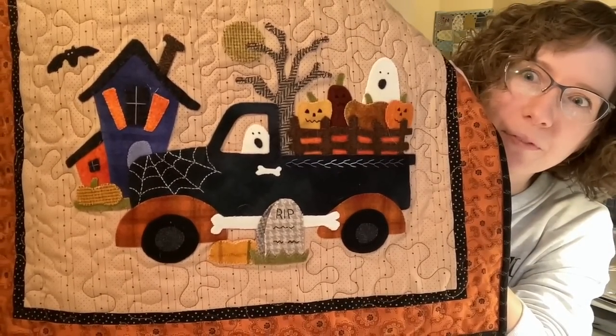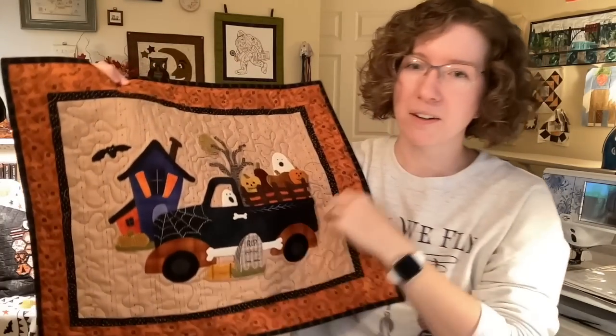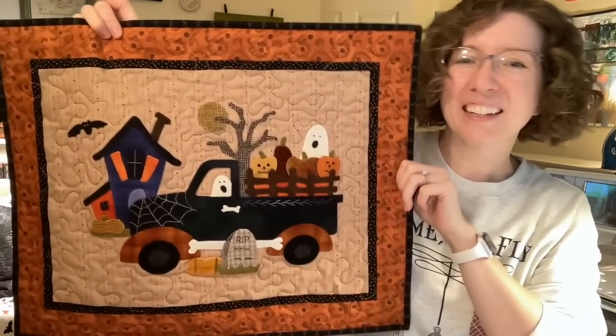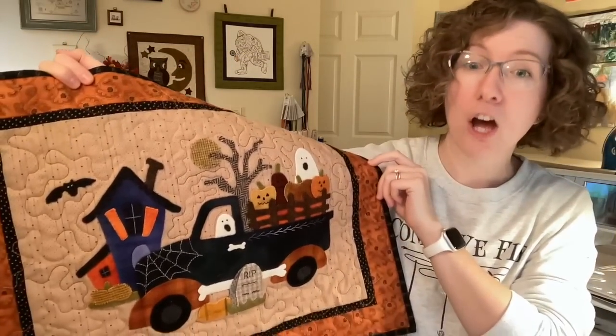and it was super fun. It was super fun to do, and I can't wait to get it up on the wall in my entryway. It'll be really fun. You can't really tell because the lighting is terrible.